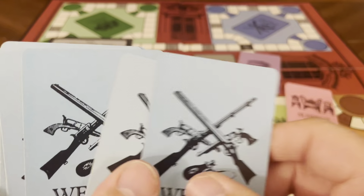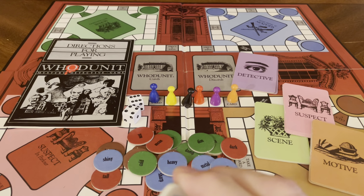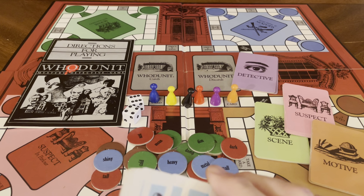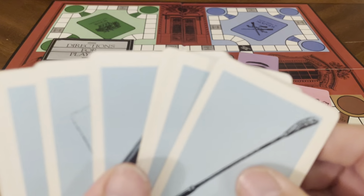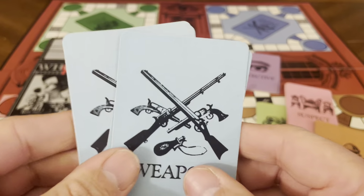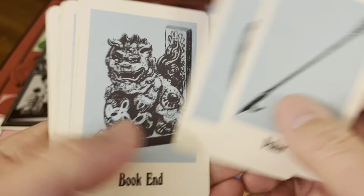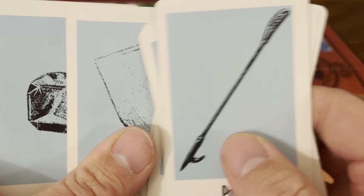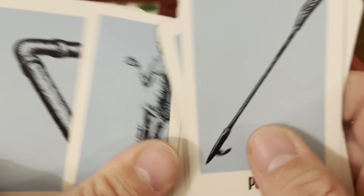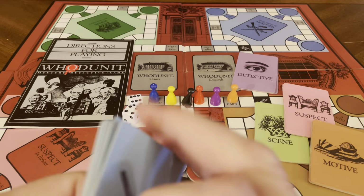Also got your weapon cards. Now again, these cards are kind of flimsy, but again, it's a family board game, so they're not going to be as high quality as something like Resident Evil or Nemesis or one of the more modern games. It's from the 80s. But again, very, very cool. I'm really digging this, actually. I'm glad I found this for $3.99. You got a poker, a vase, bookend, knife, gun, broken glass, paperweight, figurine, brass pipe, and an axe.